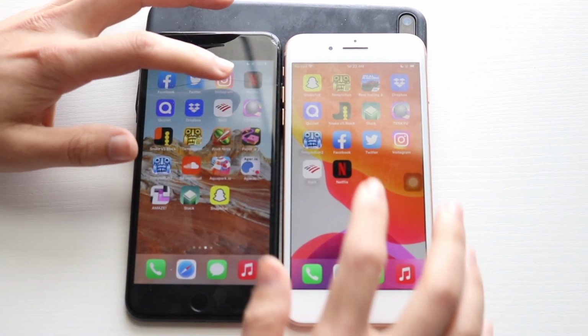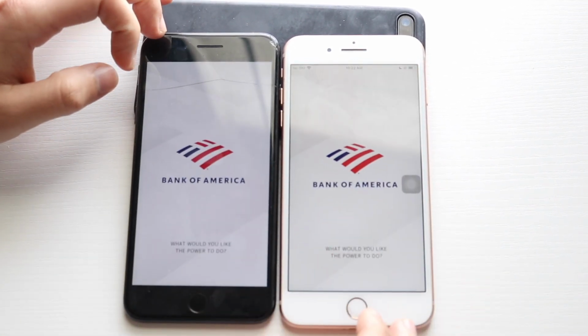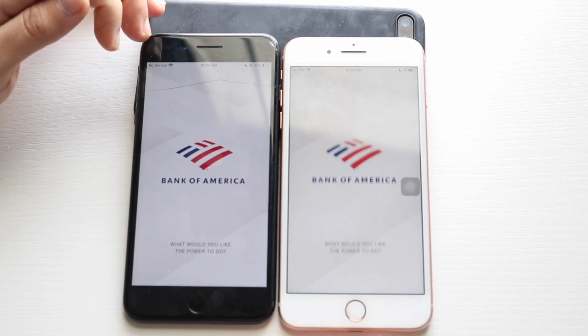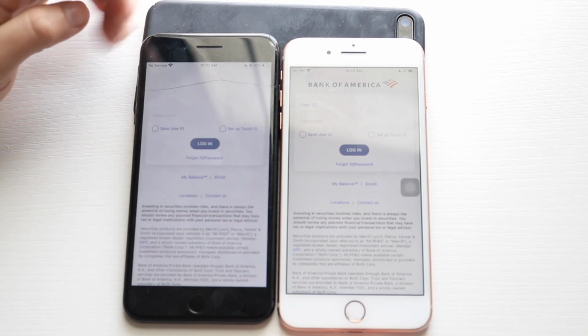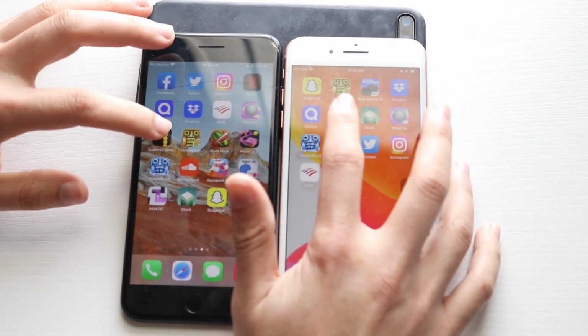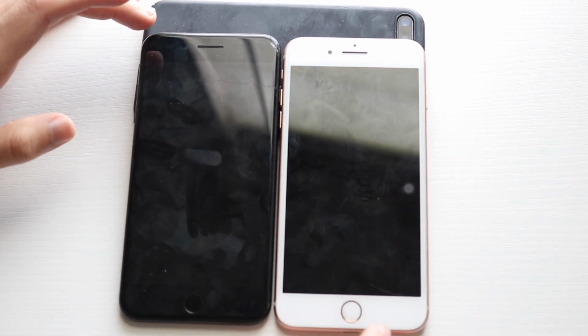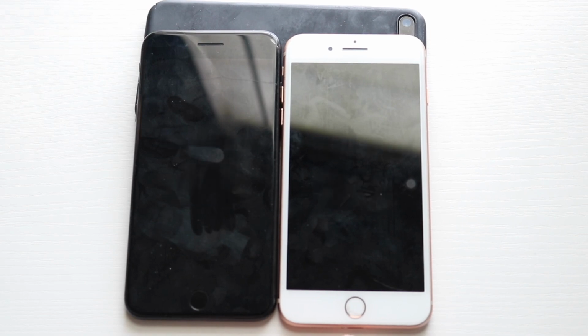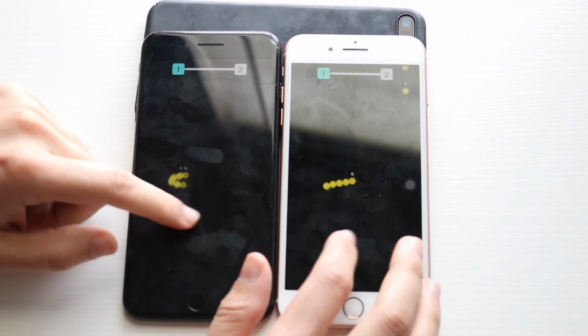Let's try BOFA. 3, 2, 1. And I think the iPhone 8 Plus again was the faster one here. So that's a good thing. We're seeing a recurring trend. Let's try Snake vs. Blocks. 3, 2, 1. It's just some of these apps take so long to load sometimes, which can be kind of annoying. And the iPhone 8 Plus was the faster one here too.